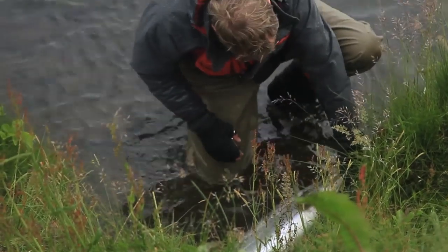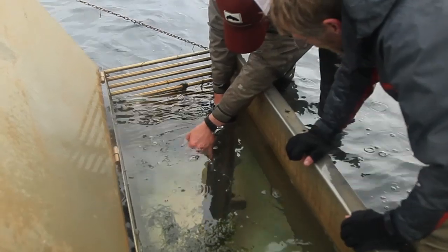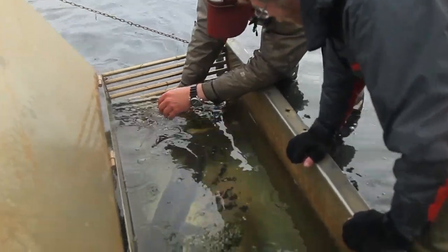Today, all the adult female fish that are caught on the river get held in these stainless steel boxes to recover. And then the hatchery comes along, strips the eggs, and releases the salmon back into the river to ensure that there's plenty of stocks for the future.